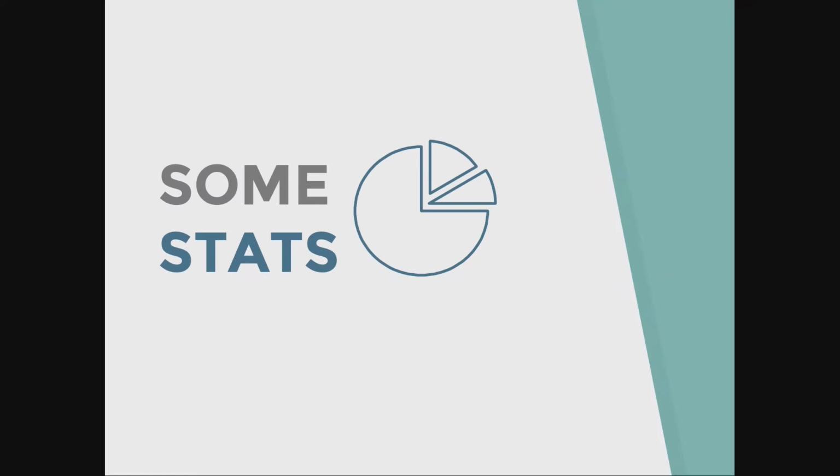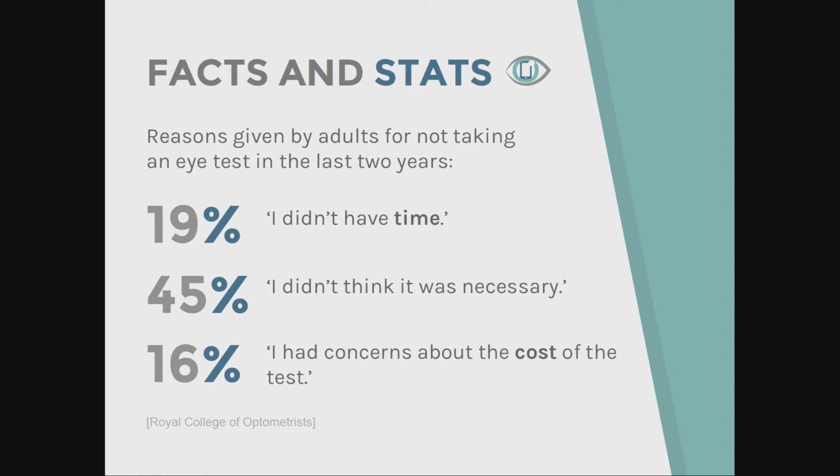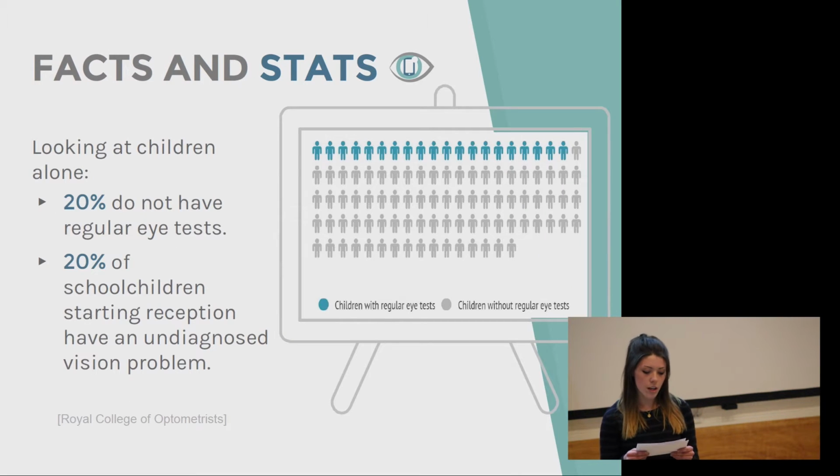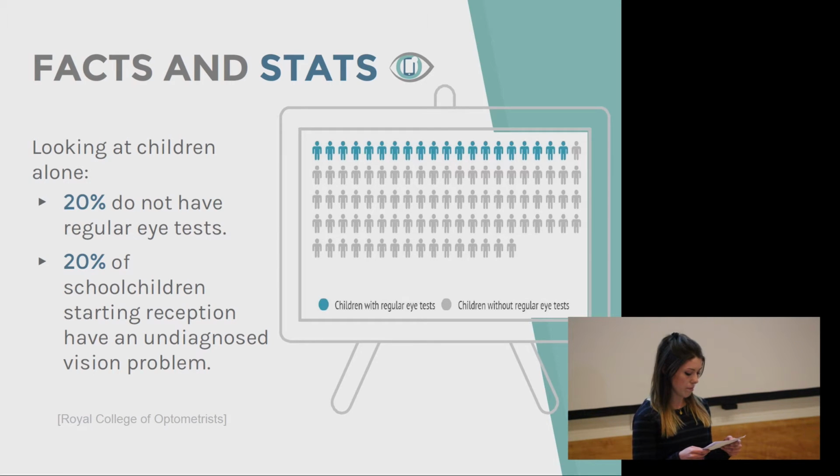Let's take a look at some statistics. Looking at adults when asked why they hadn't taken a sight test in the last 2 years, 19% said they didn't have time, 45% said they didn't think it was necessary, and 16% said they had concerns about the cost of the test. Only 59% of UK adults found it easy to book an eye test. And with children, 20% of them do not have regular eye tests, and worryingly, 20% of students starting their reception year have been found to have an undiagnosed vision problem.